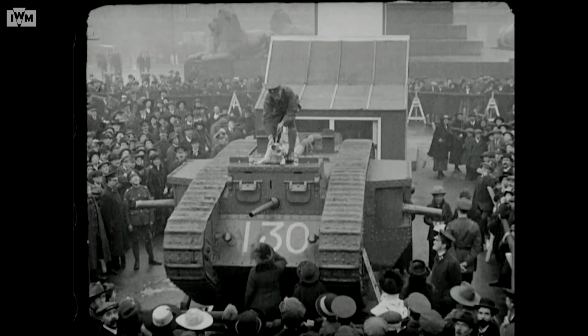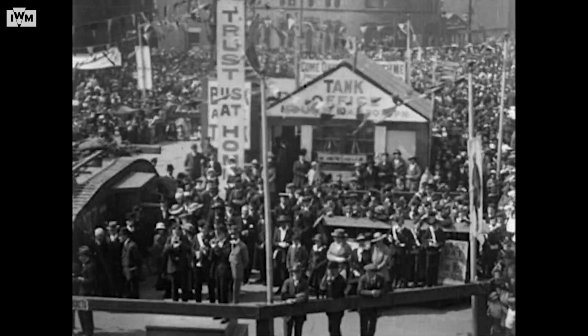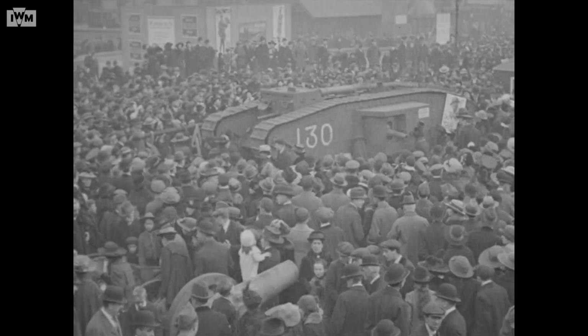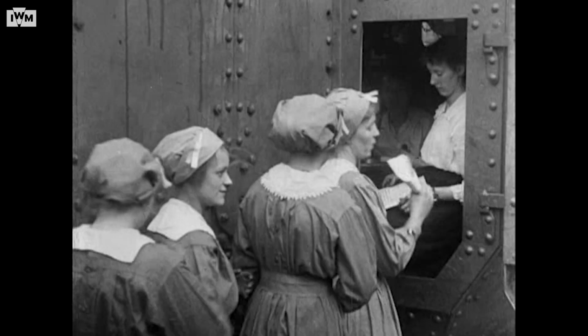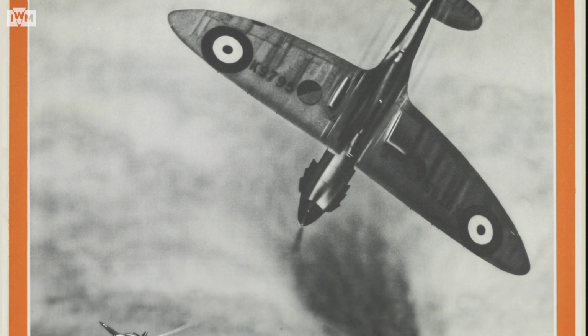Yeah, they also used iconic weapons, so weapons that captured the public imagination. So a tank would turn up in a town in Britain for a week. It would drive into the town square, crush some obstacles. Thousands of people would gather to get a close look at this tank. And of course, once you got close to it, somebody would pop out of the hatch and say, would you like to buy a war bond? And of course, there's a lot of peer pressure on you to buy a war bond. And they raised millions. And it wasn't just on the British Isles.